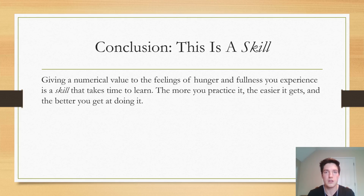So just like learning to track your calorie intake, learning to use a food scale and MyFitnessPal was a skill, and just like being able to go out to eat and look at a dinner plate and estimate how many calories are in something is a skill, so is being able to give an accurate numerical value to the feelings of hunger and fullness you experience. It's a skill that takes time to learn. However, the more you practice it, the easier it gets and the better you get at doing it.